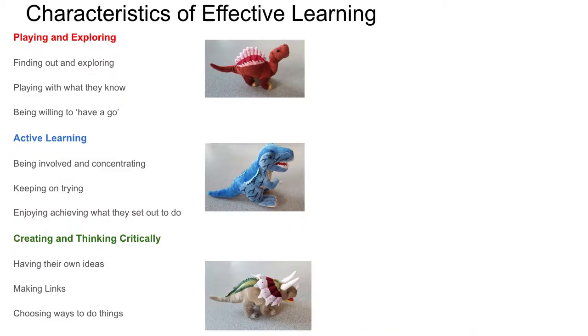As I talked about earlier, characteristics of learning are really crucial to what we do. Including in these are playing and exploring, and active learning, and creating and thinking critically. And all three of these areas are represented by dinosaurs in our Multi Academy Trust, so that children can relate to the dinosaurs and their learning.